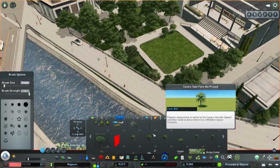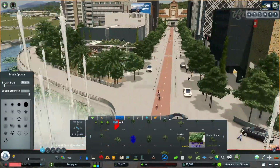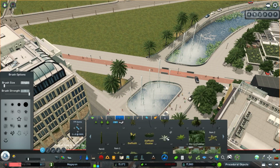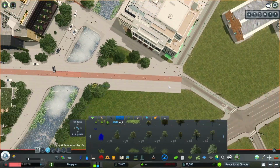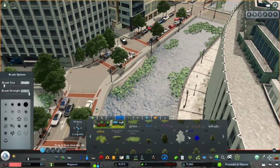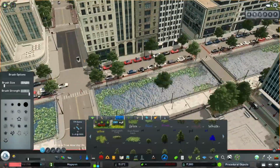I'm adding a little bit of shrubbery to it so that it would be a little bit more detailed, making it look more bougie than it already is, and adding a little bit more trees and a tropicality to it, like adding palm trees to sell the vibe. This is actually a shopping district that is super bougie.